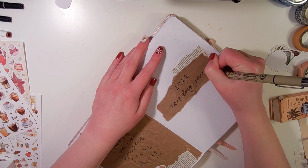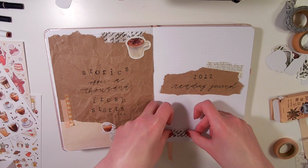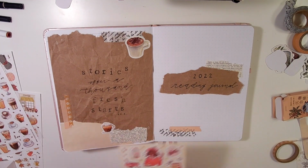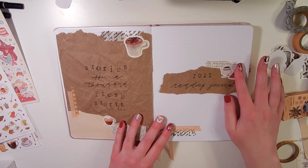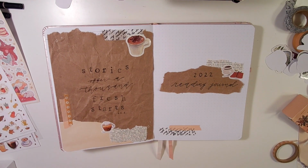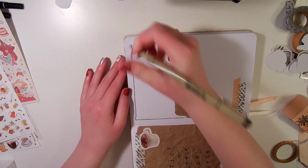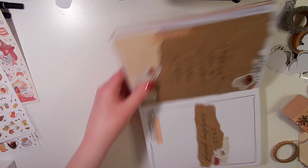So I'm just using a bunch of different craft paper to layer up on all of these spreads, and I also printed out a page of a book from Google Images because I couldn't commit to actually ripping out a page of a book. I don't know why, but I couldn't do it, so I just printed out a page from a book. I don't know what book it was, I just liked the way that it looked, so I printed that out and then ripped up those pages as well to add to the layering effect in these spreads.